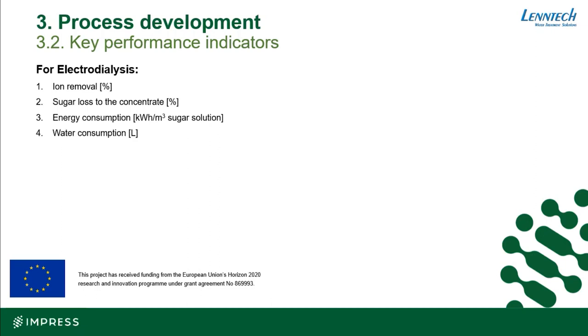The fourth is the water consumption. Like we previously saw, there is water required for the water makeup of the concentrate. Therefore, it's important to determine how much water is consumed to be able to achieve the desired ion removal. The fifth is the chemical consumption. Sometimes, due to the nature of the stream, there can be a requirement of the addition of a base or an acid to neutralize the feed solution.